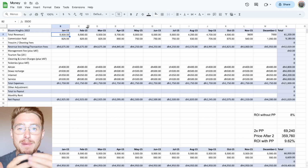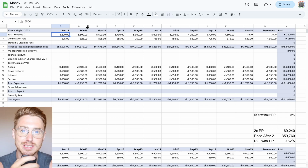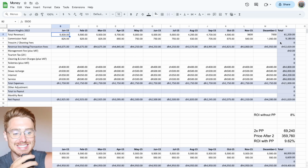So with this, I pay all of the fees, including the aircon, the DEWA, the internet, and of course the service charges, which there's no way of getting out when you are a landlord. So with that said, 61,200 dirhams.